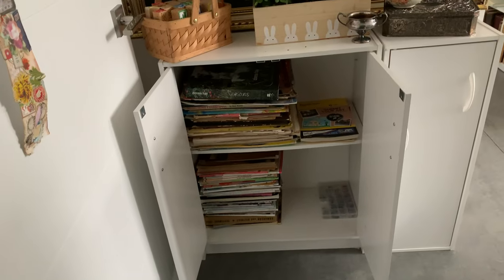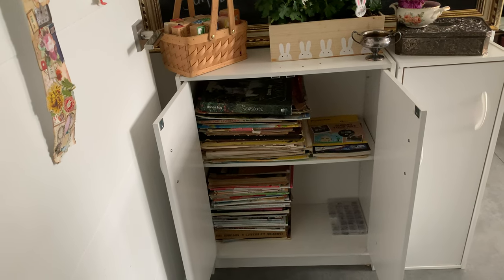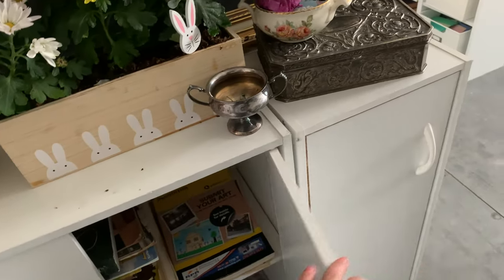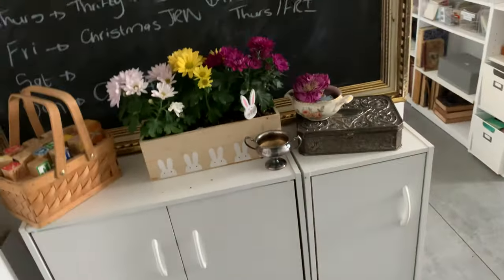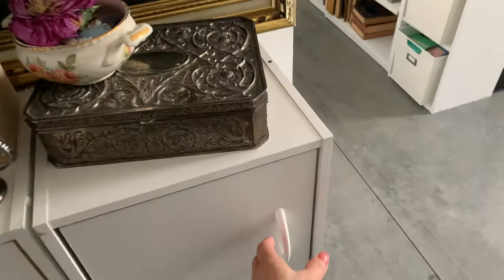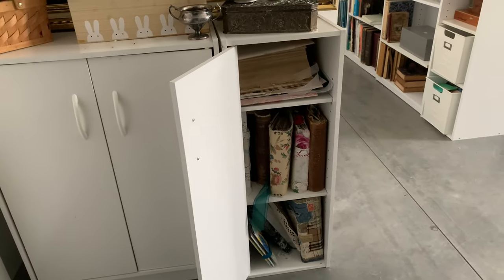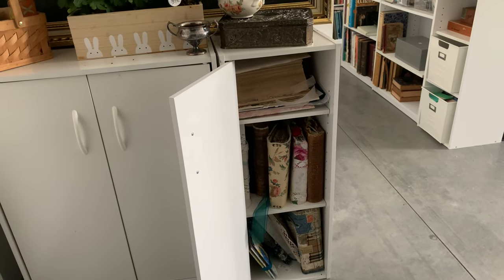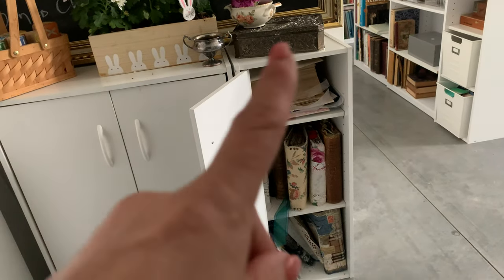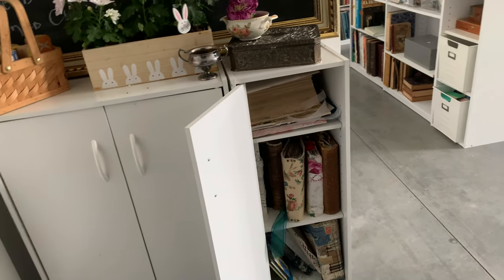And then in this cabinet, I just have all my magazines and things that I would use for Marguerite Miller mostly, because it's easy to grab if I have it all together. And then in here, I have my journals and some signatures that I still want to bind. It's not a neat display because they're all different sizes, and I just wanted to kind of hide that.